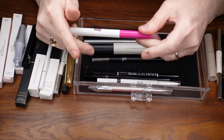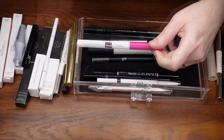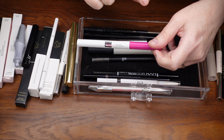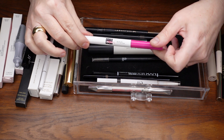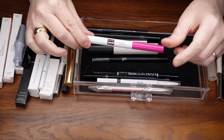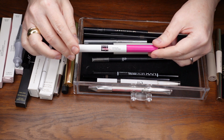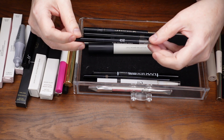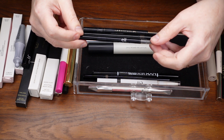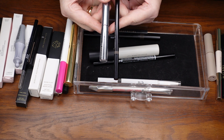I really like this, and I got it for under $5 at Walmart. Don't trust the shades you see on the display at Walmart. Definitely look for online swatches. Not that online swatches are the end all and be all, but I think they're a little bit more accurate than those weird little color swatches on the papers that show the price at the store. This is a great product though, I'm really liking this. Here is that e.l.f. Ultra Precise Brow Pencil that I have a bonus of over here. This is staying. This is a really nice duo.